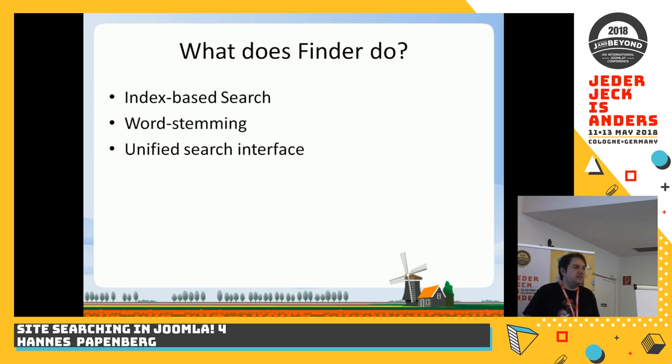Com_search is really just a fire and forget thing, so it's not really helpful in sorting and displaying all the different stuff that you can have in your search.